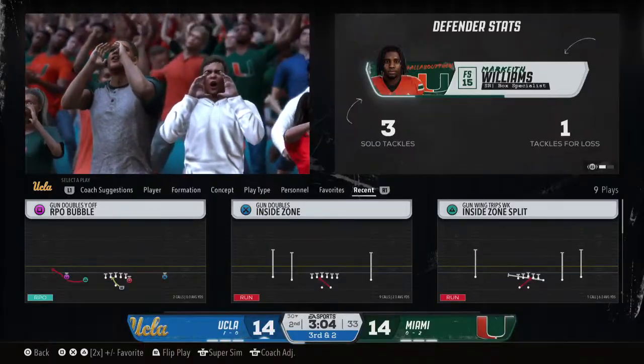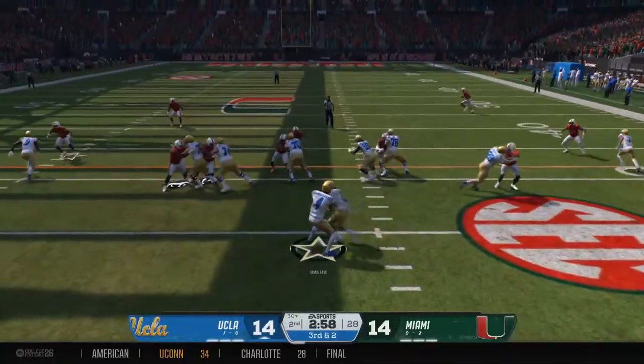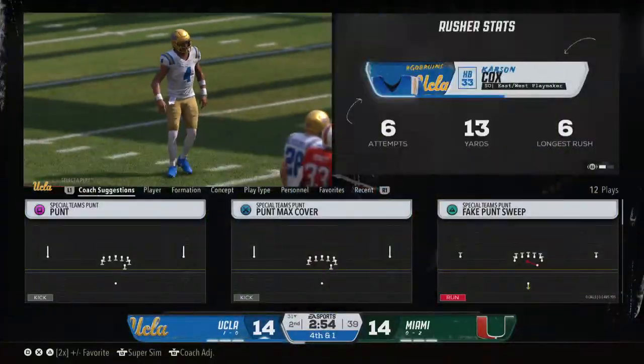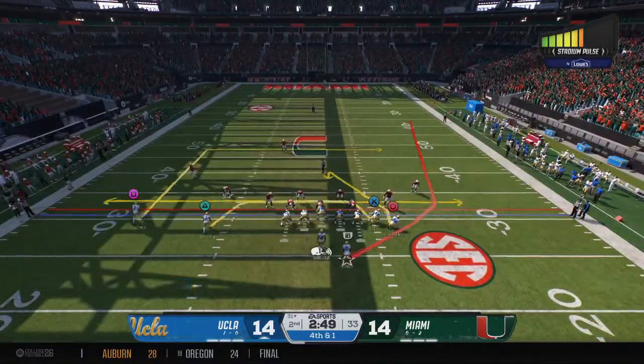And on that play on the RPO, they had the look they wanted, but up front, they just could not get the job done. You see linemen losing their one-on-one battles. There was nowhere for that running back to go. They'll make the stop about a yard short of the first down. The offense stays on the field.